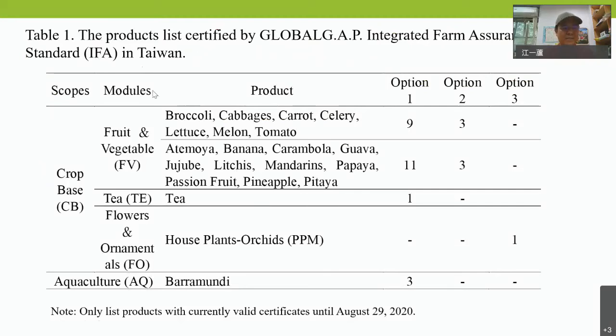31 producers who have been certified for the Integrated Farm Assurance standard, covering 26 fruit and vegetable, 1 tea, 1 flower and ornamentals, and 3 aquaculture, listed in Table 1. The product list includes broccoli, atemoya, passion fruit, pineapple, and pitayas. In addition, there are 3 certified chain of custody COC and 1 compound feed manufacturer CFM scheme.